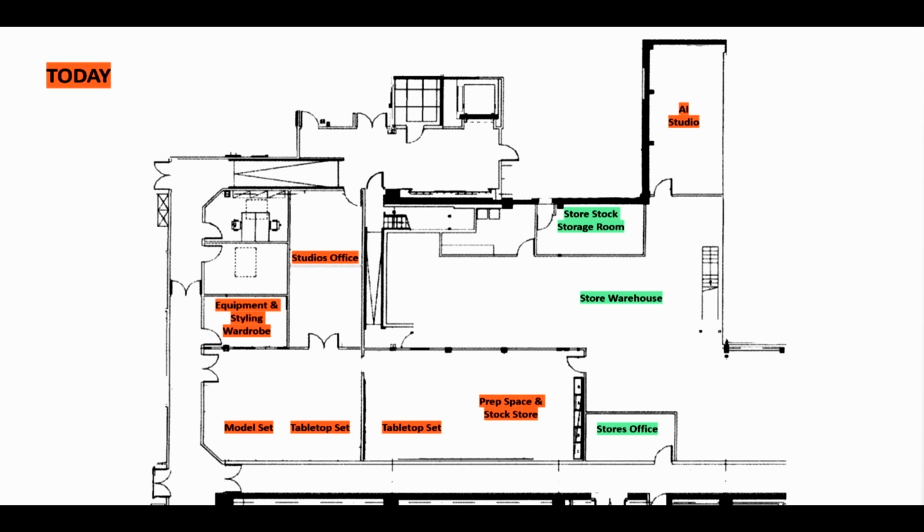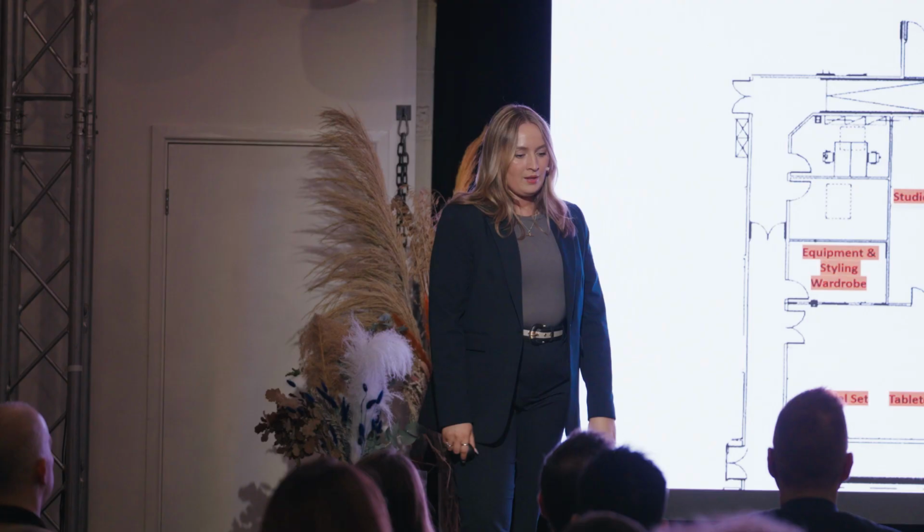And then we've got our model set with a tabletop set next to it. Like I said, that room's huge, so we can do a lot with the space. Another tabletop set next door, and then a really large space for prep and stock storage. We then made our old office into our equipment and styling wardrobe, so it's nice and separate. The stylist can use that room as a bit of a getaway to rack up for the next day. And we've still got our AI studio there as well.